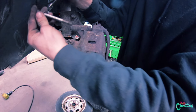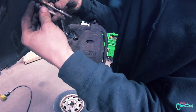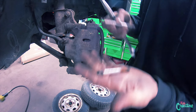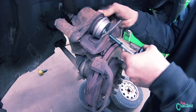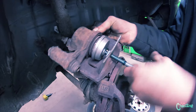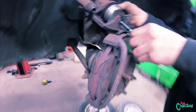All right, so I actually got the slide pins loose here. So that's good news. Looks like as long as this caliper piston isn't totally seized, hopefully we can just clean these up and be good to go. Oh, this thing's actually moving easily. So this caliper is probably not seized, just the slide pins need to be tuned.